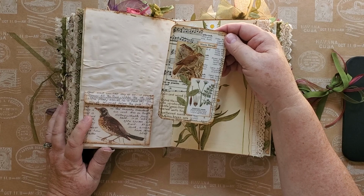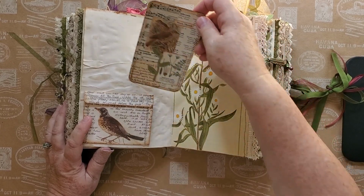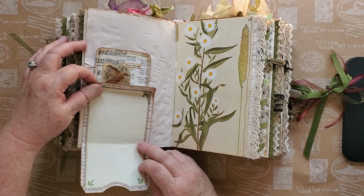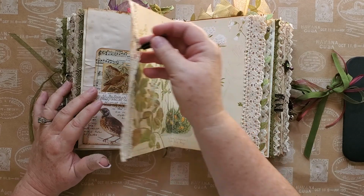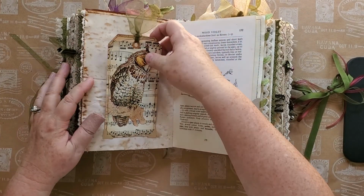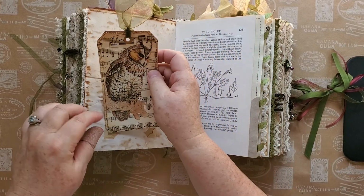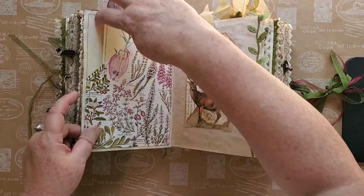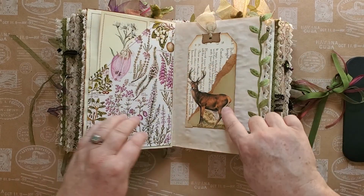A mistle thrush. M-I-S-T-L-E, not M-I-S-S-I-L-E. Missile, as in mistletoe, I imagine. A little envelope, or a fold down, not an envelope. Kind of an envelope, but that's sweet. There's a feather charm. Beautiful pictures. Oh, look at Mr. Owl. Yarrow. The little deer, look at that. Isn't that sweet?